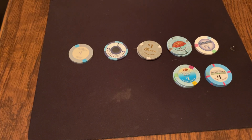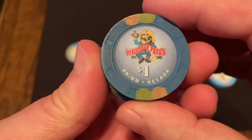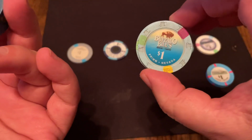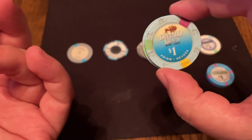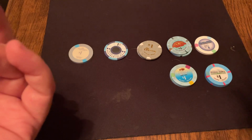So that's number 4. Number 3 would be the 3rd casino there, and that's Whiskey Pete's. Whiskey Pete's, well, Buffalo Bill's, I should say, they've got a huge roller coaster encircling the hotel, but it's shut down. They also have water rides inside, a flume ride, which is also shut down.